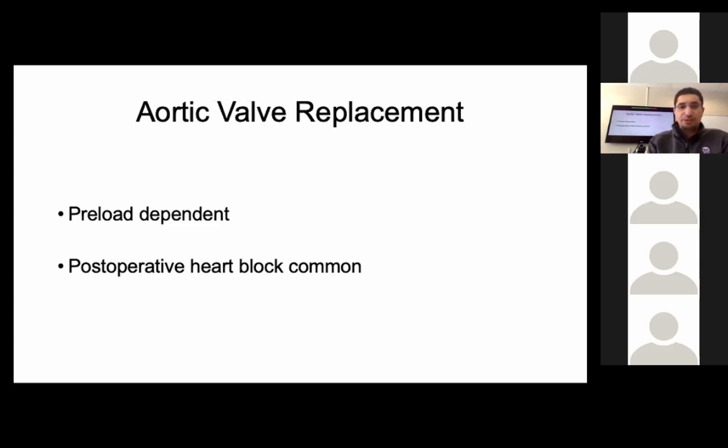Post-operative heart block is very common. The suture line will sometimes interrupt the conductive pathway. You can get either left bundle branch blocks or complete heart blocks with aortic valve replacements. The incidence is close to 5% or so. So I'm talking about surgical aortic valve replacements. There is a high incidence of getting AV block.